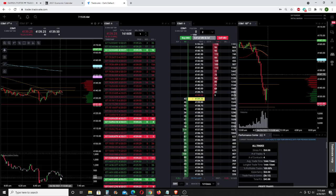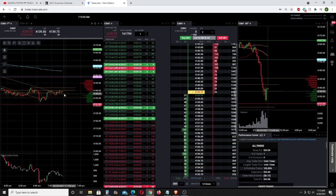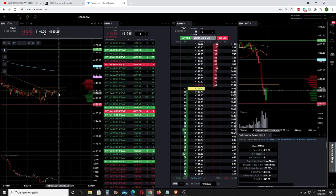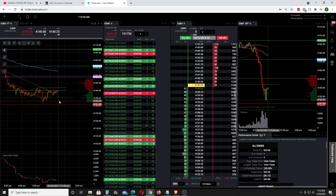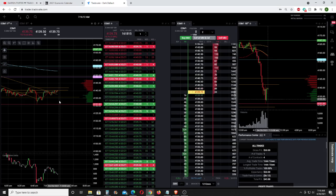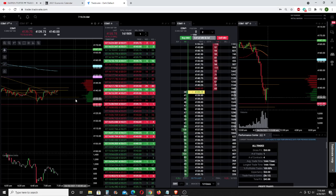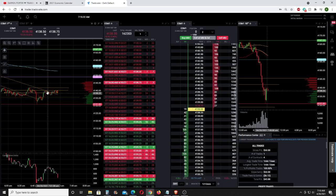Sellers coming in. Buyer stepping up now. Yeah, it looks like it really wants to go higher here. Yep, boom. Okay, new 15-minute bar. Yeah, the bulls are really trying to reverse this downside here. Okay, sell off.